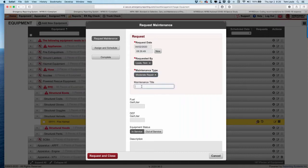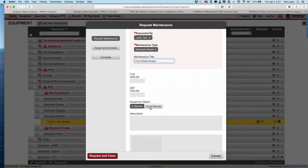So face shield broken. And now, depending on your organization, that may or may not be, because remember, our face shields and our helmets, the drop-down shields, they are secondary eye protection. So if you have primary eye protection, that particular piece of equipment may still be in service, all right?